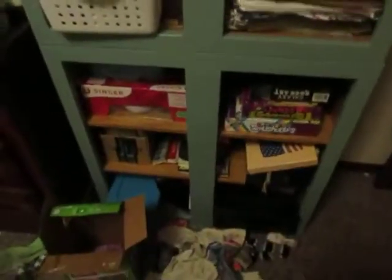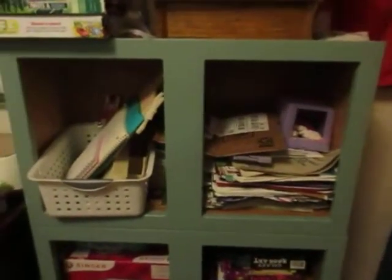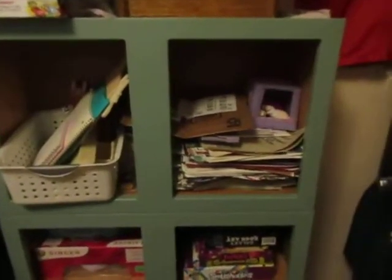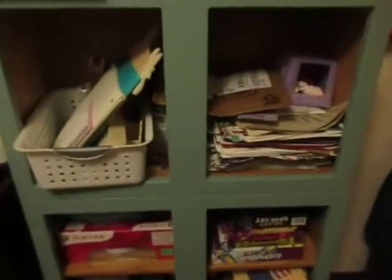For a while I tried putting it in my closet, I tried putting it in other spots, and it just didn't work. Then I had this set up in my living room and like a pull-out shelf here, and I decided to switch them. So this is what I've been up to the last few days.